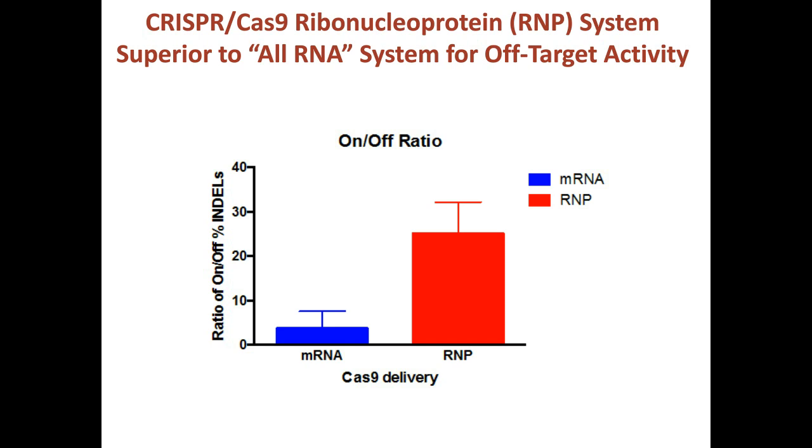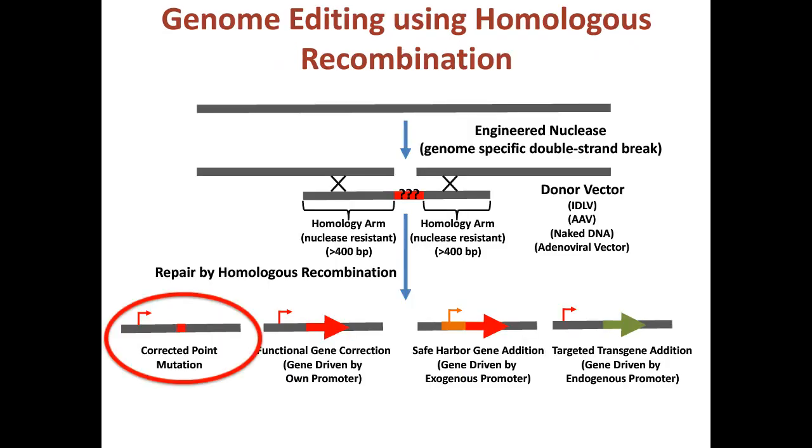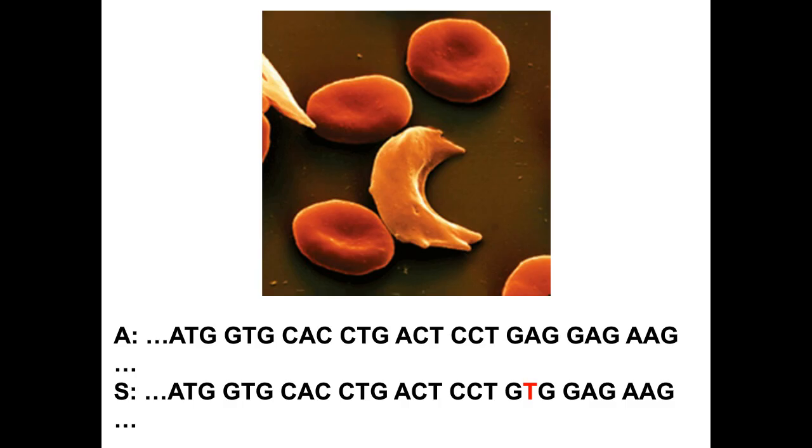So now I want to show you a couple slides about how we can use the process to change specific nucleotides in the genome. And for this, we have a disease called sickle cell anemia. Sickle cell anemia is an autosomal recessive disease in which every patient has an A to T change at codon 6 of the HBB gene.